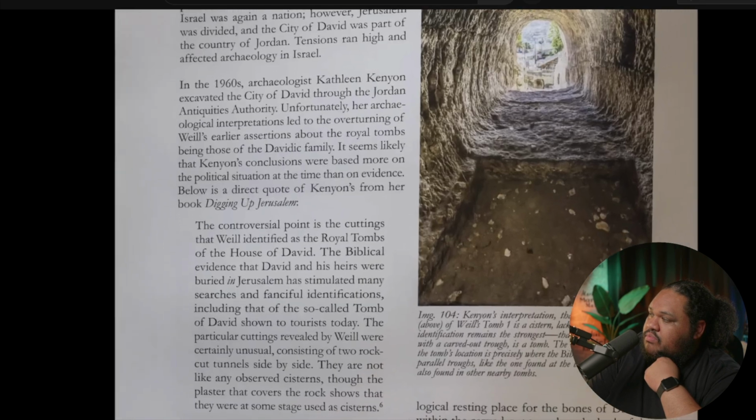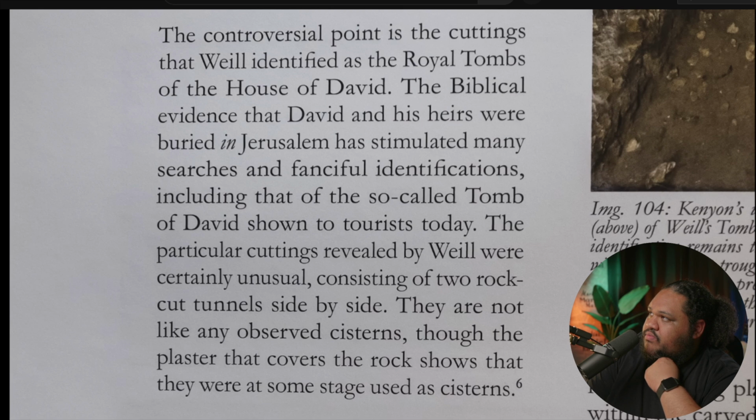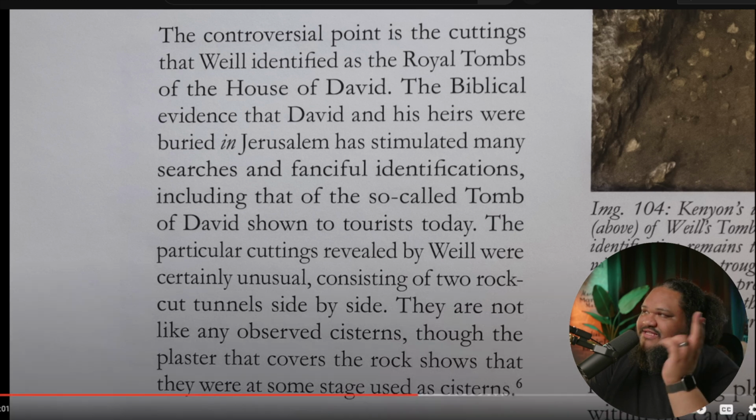And so she writes in her book, Digging Up Jerusalem, the following quote. She says, "The controversial point is the cuttings that Weil identified as the royal tombs of the house of David. The biblical evidence that David and his heirs were buried in Jerusalem has stimulated many searches and fanciful identifications, including that of the so-called tomb of David shown to tourists today. The particular cuttings revealed by Weil were certainly unusual, consisting of two rock-cut tunnels side by side. They are not like any observed cisterns, though the plaster that covers the rock shows that they were at some stage used as cisterns." So we're going to talk about that in a second.